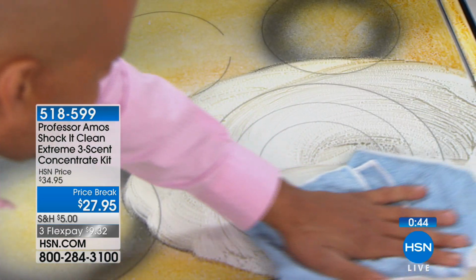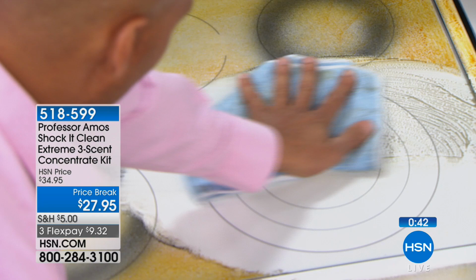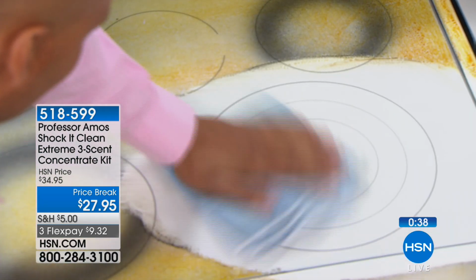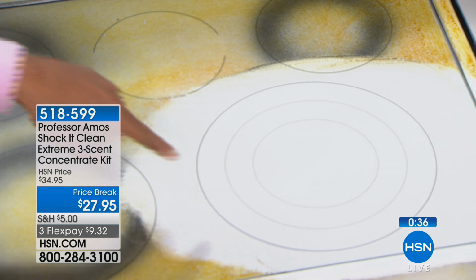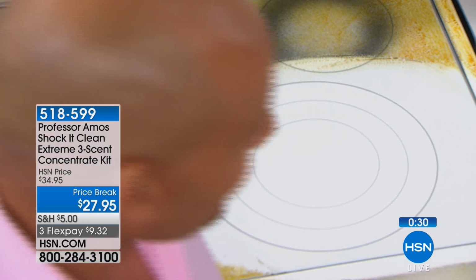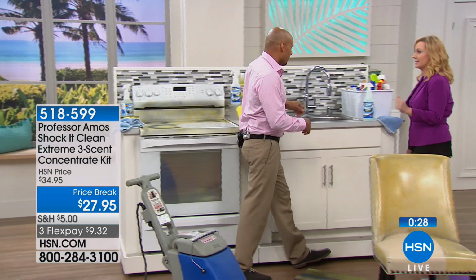I'm not coughing, I'm not sneezing, I'm not wheezing like with those oven cleaners that you buy at the store all the time. That stuff is very toxic. Well, they sell specialty cleaners just for your glass top stove that are very, very expensive. You get a whole bottle for 96 cents. Squeaky clean. That's how affordable Shock It Clean is. And you're getting 3 different scents in this configuration.